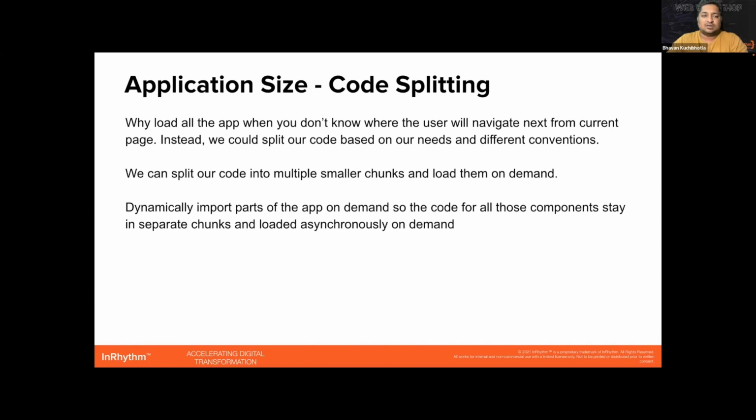So instead of the regular default configuration, which is one big chunk of JavaScript, we should be splitting it into multiple smaller chunks and loading them on demand. Code splitting is what we do, and one of the ways of using it is lazy loading. We should dynamically import on demand whatever JavaScript or any code that we need, not just JavaScript, any asset also. We should ask for it only when we need it.